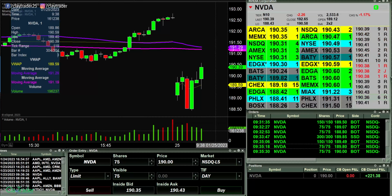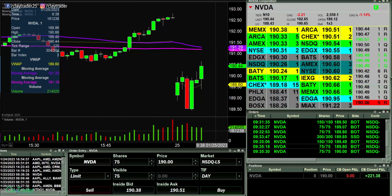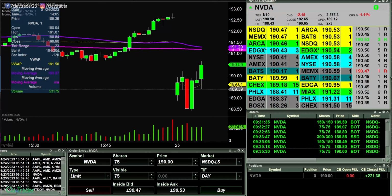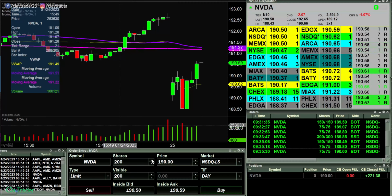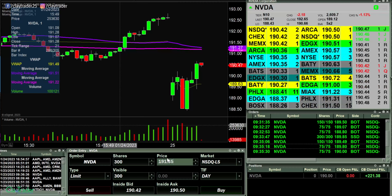And just a minute, 191.25. Want to make an alert. So I am willing to take this one again at 191.35. So it's got some work to do. But I better get it ready just in case. It looks like it could get up there.